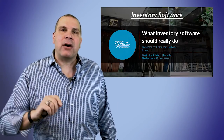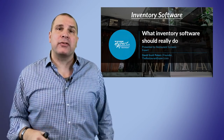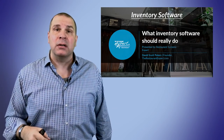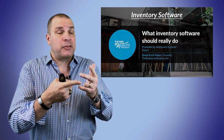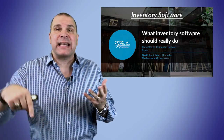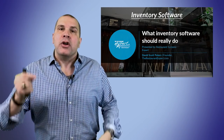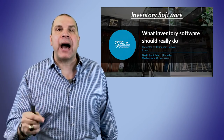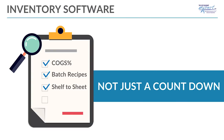If I don't count that inventory, if I don't count the value of each one of those fillets, then my food cost is going to go up, because beginning inventory plus purchases minus end gives me use. It thinks I used more product than I did because I didn't count it. Use divided by sales, higher food cost. It's wrong. You can't take inventory without batch recipes. You need to have shelf-to-sheet inventory.